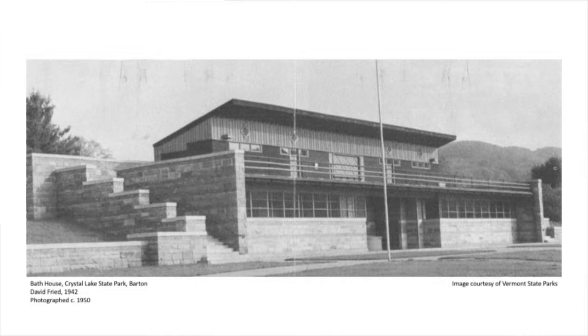stuff that the average CCC laborer knew how to use. So they weren't pushing the envelope on materials, just on the style. And this building has recently been really nicely restored by the Vermont State Parks, and it's in great condition today.